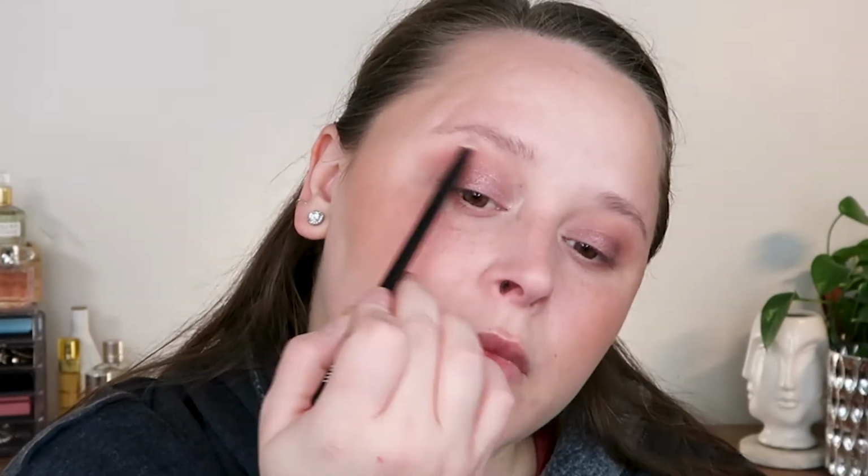Let's see. I think it's really nice, like the gold to the pink to the purple. It's almost like a really, really subtle sunset kind of look.